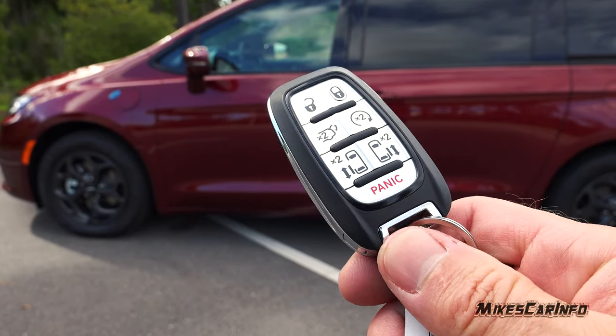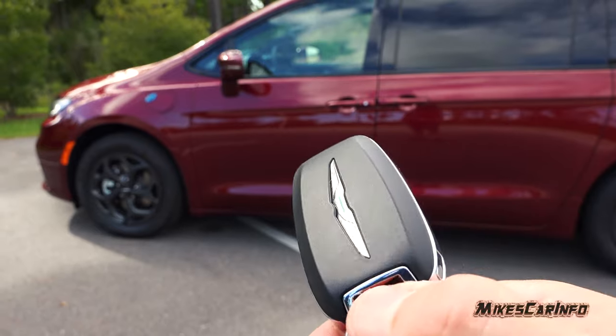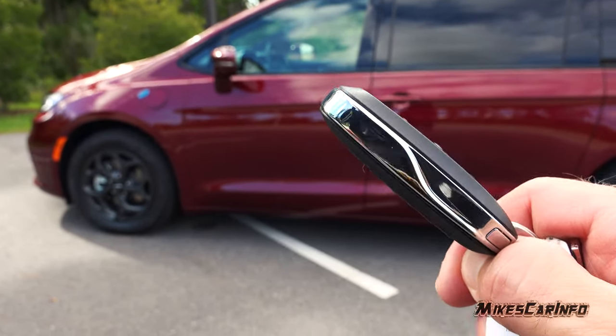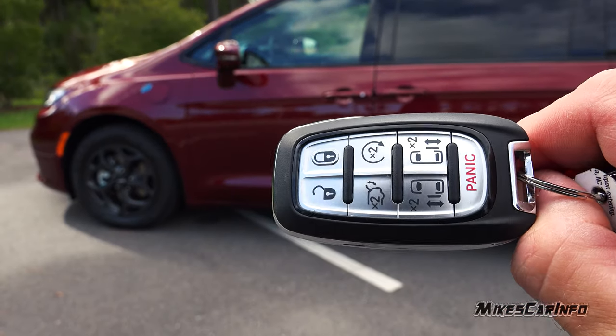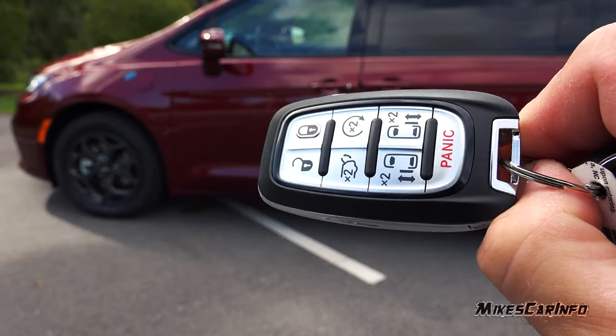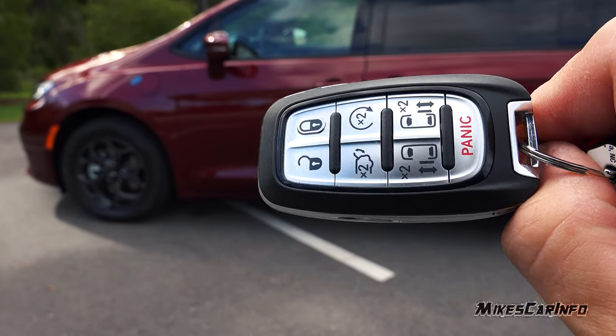This is what the key looks like, and it's a full proximity key. Buttons are very easy to read. It looks nice, it looks fancy. It's got the Chrysler emblem there on the back side, chrome there on the edges as well. You can use the vehicle 100% without it, but the buttons are so convenient that you'll want to take it out of your pocket and use it.